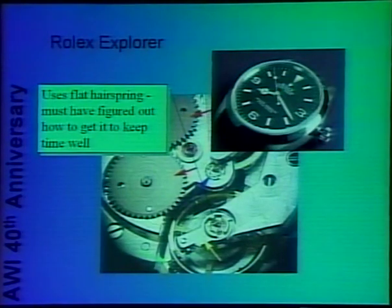So let's look for a second. Again, I always look for ways to compare with what's in the real world. Explorer. Well, that seems to have a flat hairspring in it. So then you seem to have figured out how to keep it. I seem to have figured it out. It keeps pretty good time. I couldn't tell from this what the pinning angle is in that particular model, but it just shows that the premise that overcoils are absolutely necessary for good timing isn't really true.